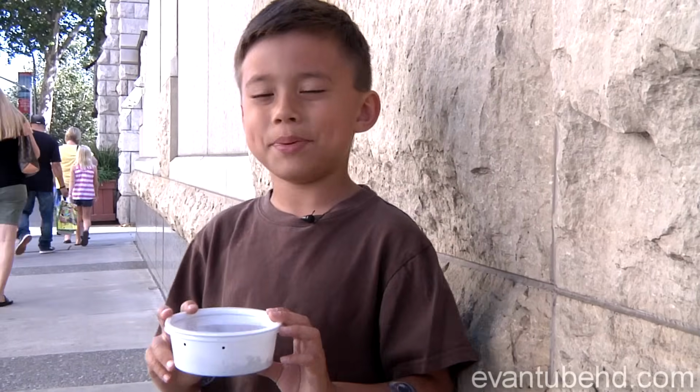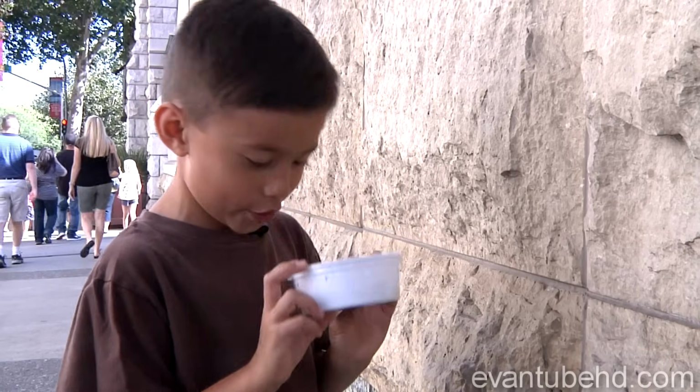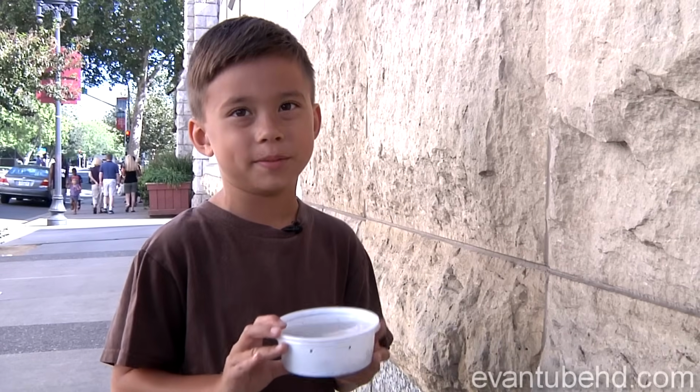Reptile show. I picked up this newt and I named him Zoot. He's walking around in here. We'll make a video about him later.